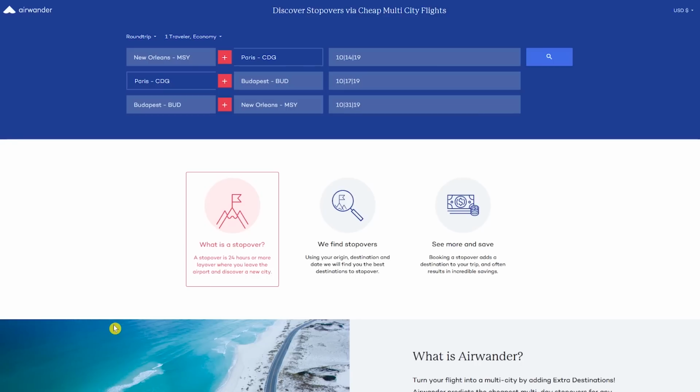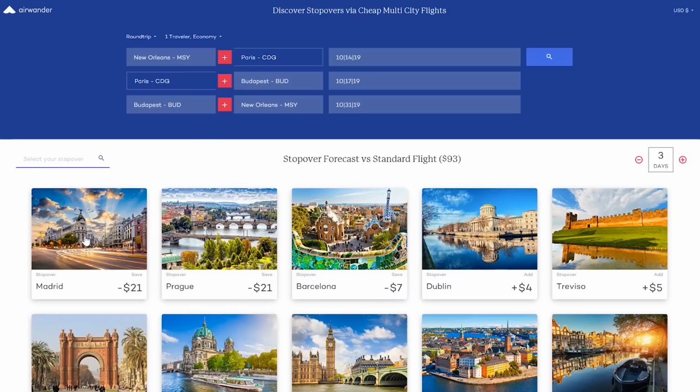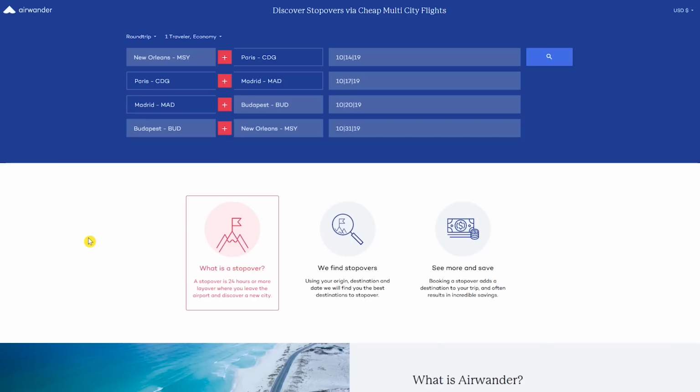You can also add additional stopovers if you want. Let's check for a stopover between Paris and Budapest. A stopover in Madrid would save an additional $21. Not a whole lot, but I'll select it. When you're done adding your stopovers, click the search button.